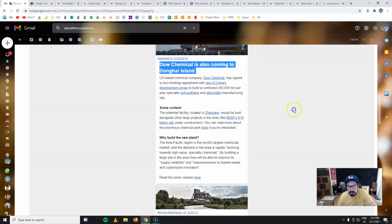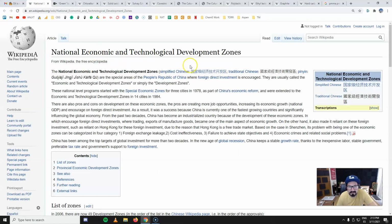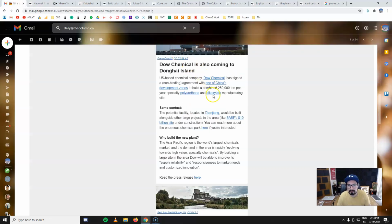Dow Chemical is also coming to Donghai Island. Okay, so the Dow company is going into one of China's development zones, which, if I don't remember incorrectly, is south of China. Where's the map? Okay, no map.